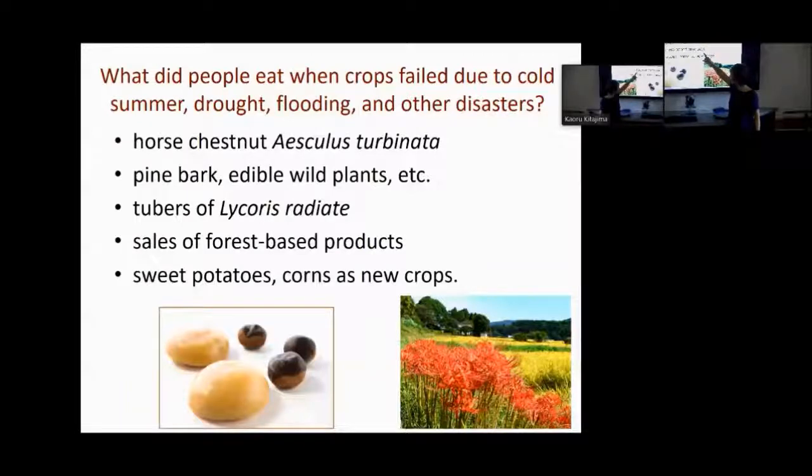Forest-based products were a very important way of surviving. Sweet potatoes and corn were introduced as new crops. They came as a trickle, but then spread like wildfire, like sweet potato. Speaking of pine bark, people ate pine bark during farming time. Bark has some sugar and stuff. If you pound it, you get some nutrition out of it.